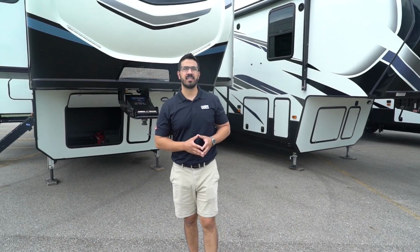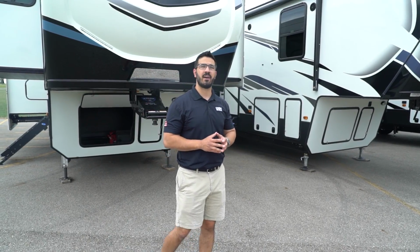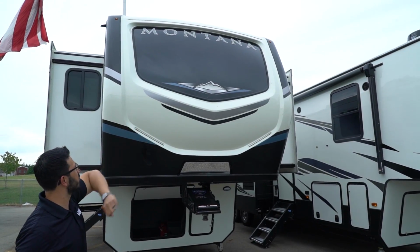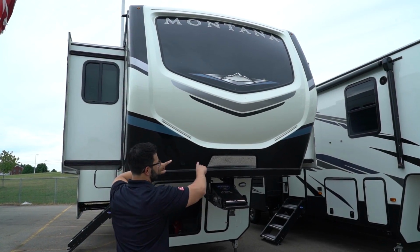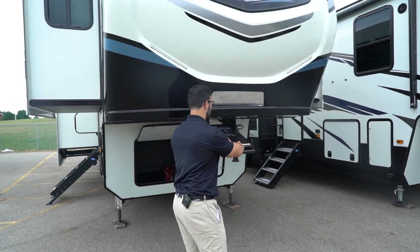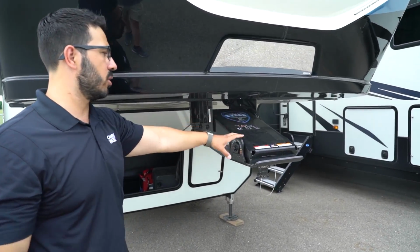Now that we've seen the insides, take a look at some of the outside features of the 2021 Keystone Montana 3761FL. Right up front, folks, you can see that beautiful automotive painted front cap, that gorgeous front windshield in that front living area. You'll also see some LED lights on there. You have the mirror right up front, so as you are backing up your truck, it'll help you align the kingpin with your hitch.